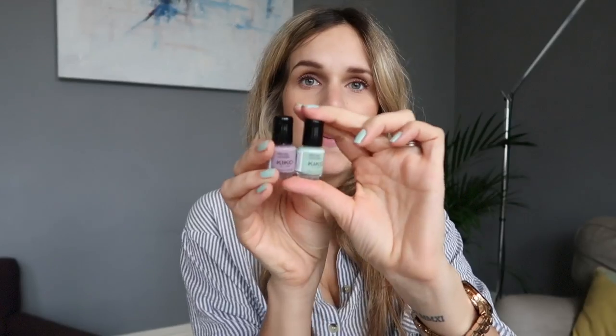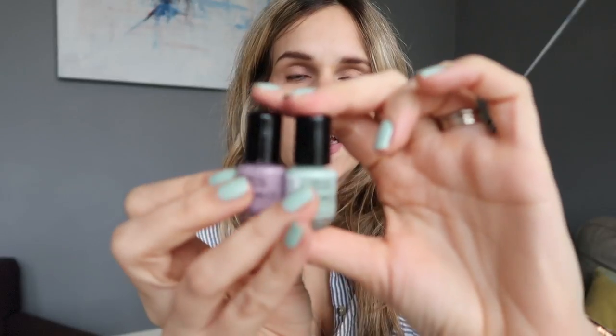But today I am doing my January favourites. So first up is these two tiny nail varnishes. That colour is what I'm wearing on my hands at the moment. It does need doing again, I did it quite a few days ago. I love them, I love the two shades. They're Kiko.